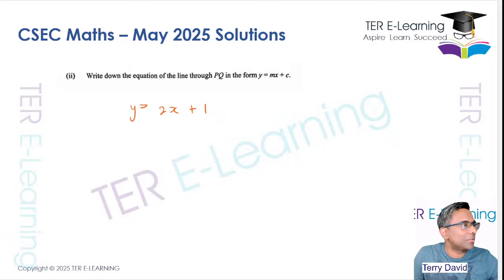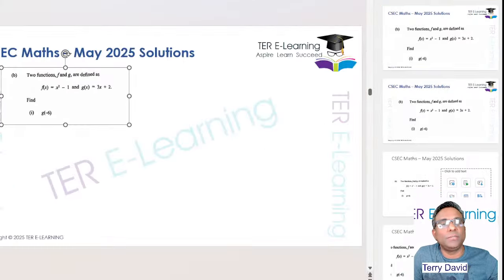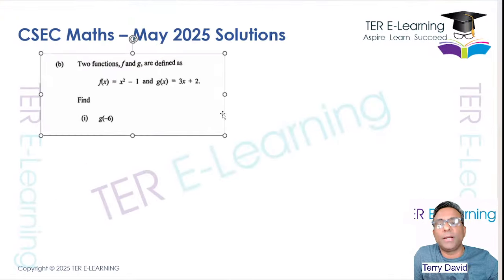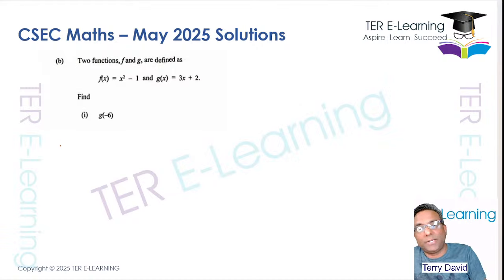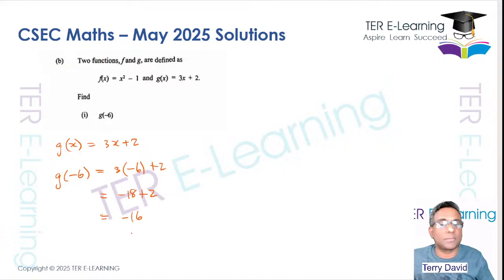Part B now, we have functions. This is looking like a kind of easy function question. So we have two functions, f and g. And we want to work out, first of all, g of minus 6. If g of x is equal to 3x plus 2, and we want to work out g of minus 6, basically we're going to plug minus 6 into that formula. So that's 3 by minus 6 plus 2. 3 by minus 6 is minus 18, plus 2, and that's going to give us minus 16. So that's part 1.